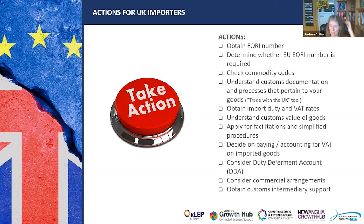Look at the Trade with the UK tool to understand all of that customs documentation and all the processes that apply to your products. Talk to your suppliers about those, see how prepared they are. Do they actually understand what they're going to need to submit to clear the goods in the UK? Look at the UK trade tariff to start doing some scenario planning around your import duty and VAT rates. Understand what your increased liability is going to be, your increased costs there.